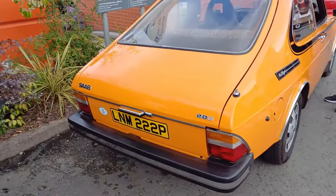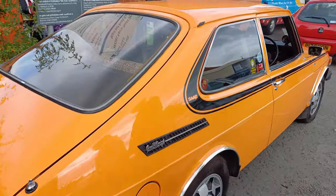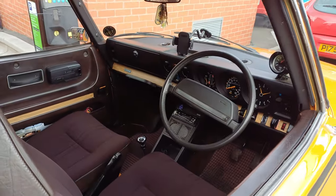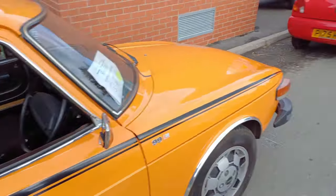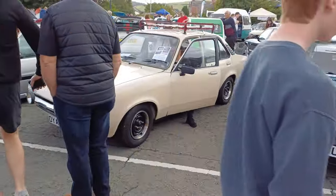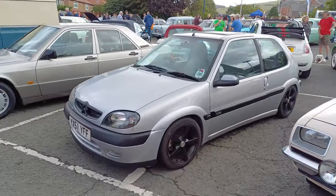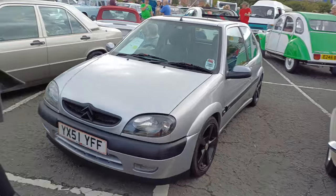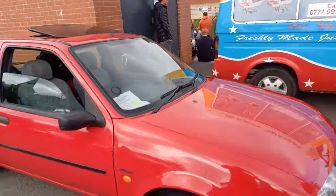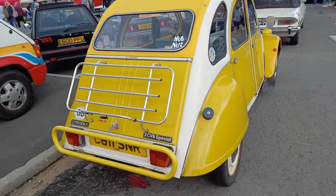Now when was the last time you saw one of them? There's Saab, Combi Coupe. And there we go, there's AJ's GT, and there's Oddy. Say hello! Nice success. Nice Mark 3 Fiesta, Mark 4 Fiesta, isn't it, this one? Yes, Mark 4 Fiesta. Quite a few 2CVs here today as well.